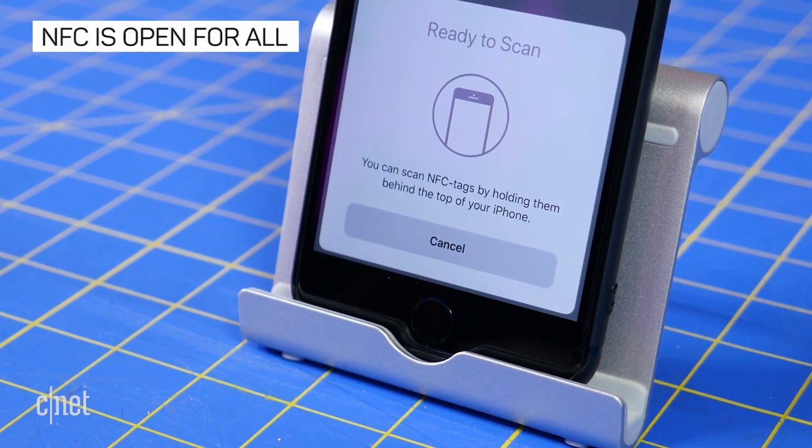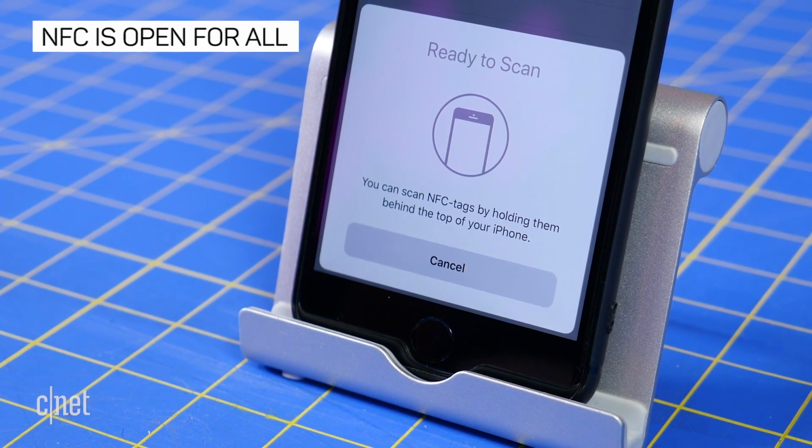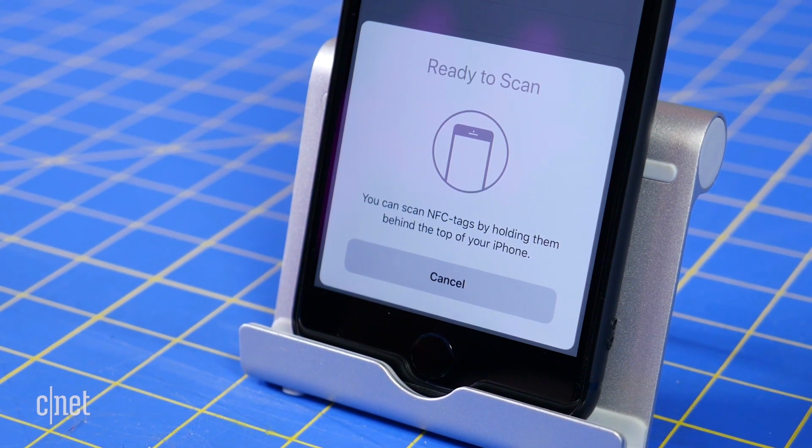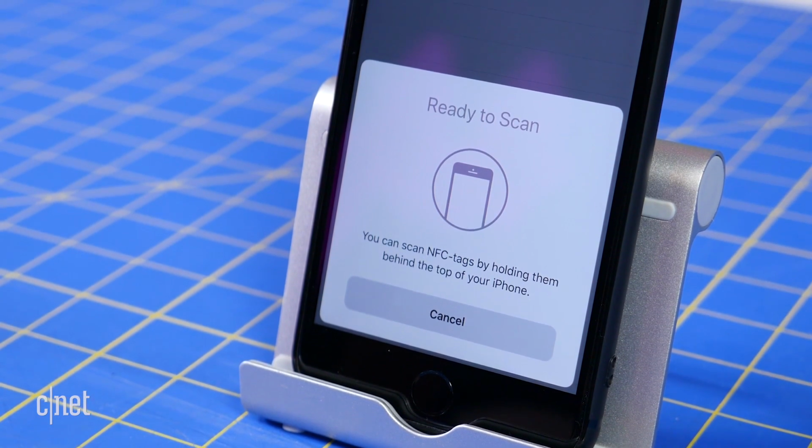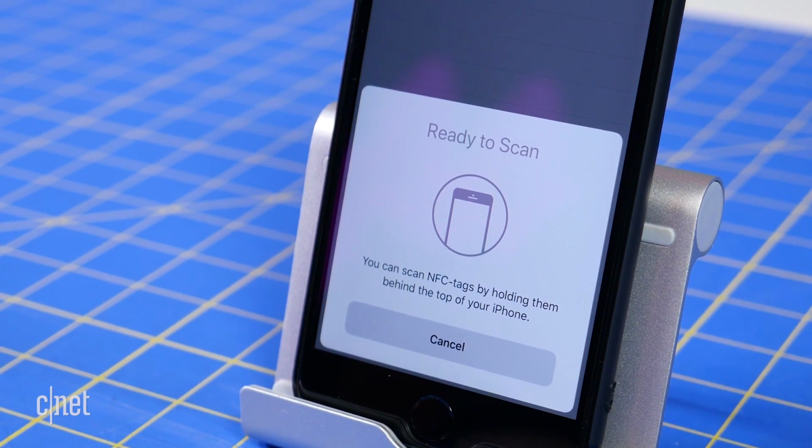NFC is no longer limited to just Apple Pay. In the future, you will be able to scan NFC tags to pair Bluetooth devices, learn about products, and much more. For current devices, the feature will be limited to the iPhone 7 and iPhone 7 Plus.